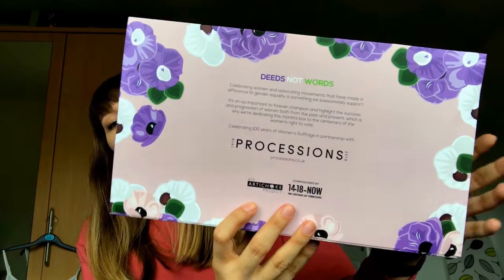It's so nice. And it's got this little thing on the back. It says, celebrating women and advocating movements that have made a difference to gender equality is something we passionately support. And I'm sure there's loads of stuff on their website if you want to go and see it, pinkparcel.com. So that was a cute little surprise, but let's get into the actual parcel.